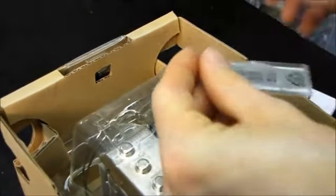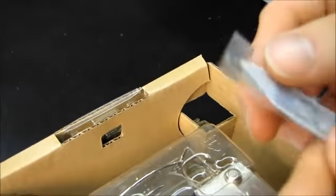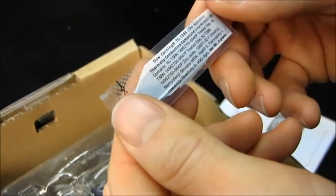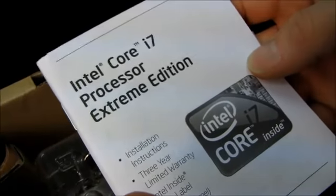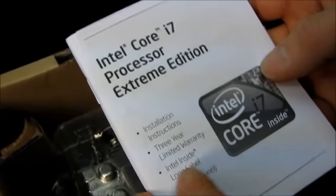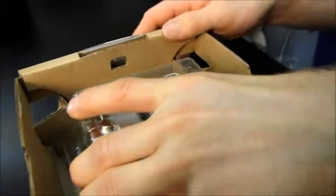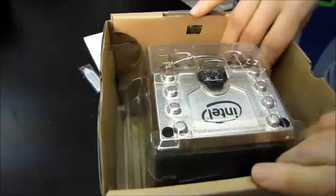Here we have some thermal paste, which you can cut and then apply. It's probably pretty good stuff, from Dow Corning. Thermally conductive compound. Great. Next we have the Core i7 processor Extreme Edition installation instructions, a 3-year limited warranty, and an Intel Inside logo label, which is right there. Very nice. You affix one of those to the outside of your PC, and everyone knows you have an Extreme Edition processor inside. Alright, let's have a look at the stock heatsink that is included.